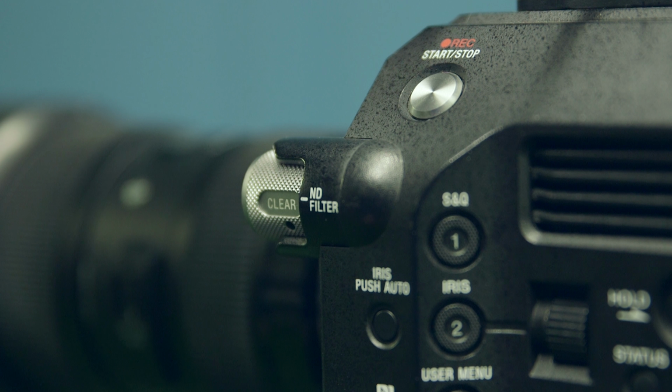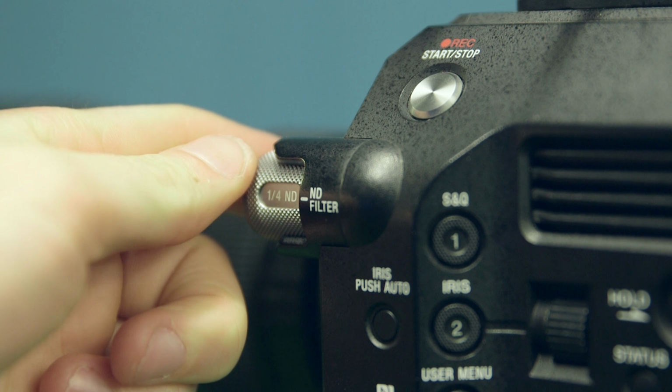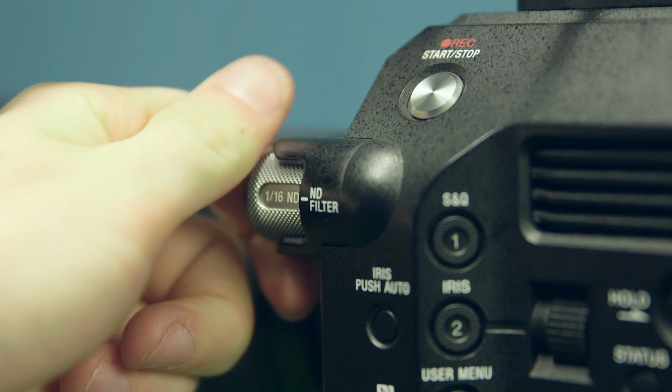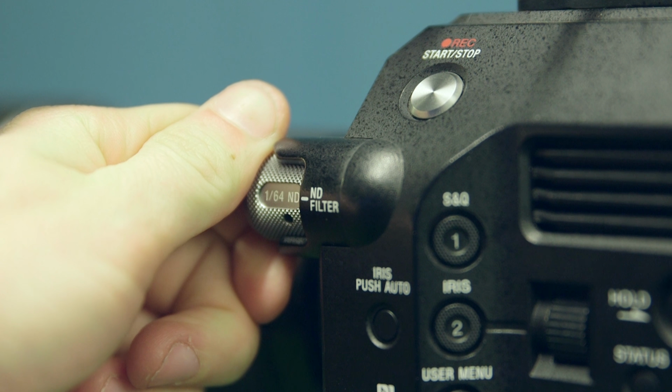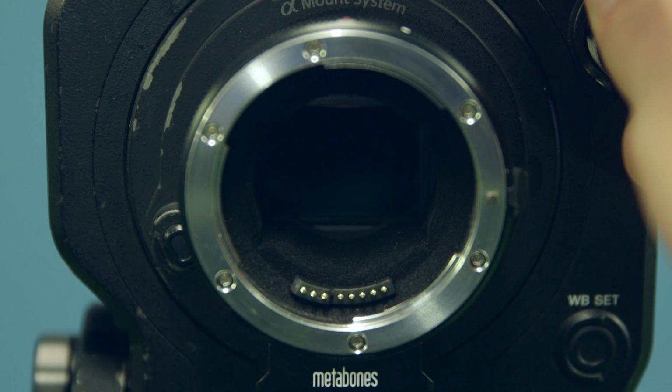The next tick in the box for me is that the camera has built-in neutral density filters. I love this feature purely for its quick and efficient operating. There's no messing around with matte boxes and glass filters, which often requires a bigger crew. It's already there.